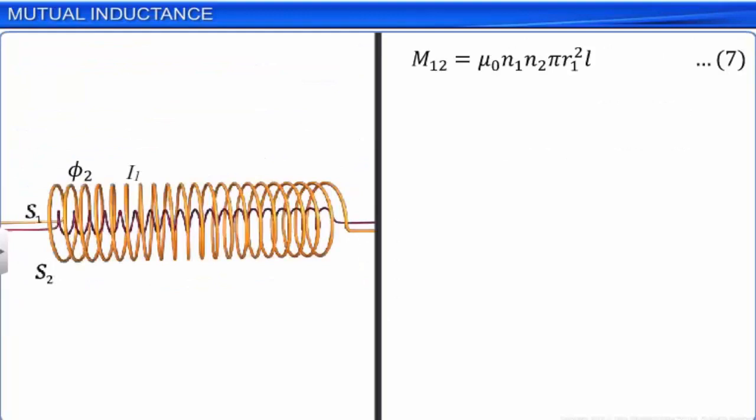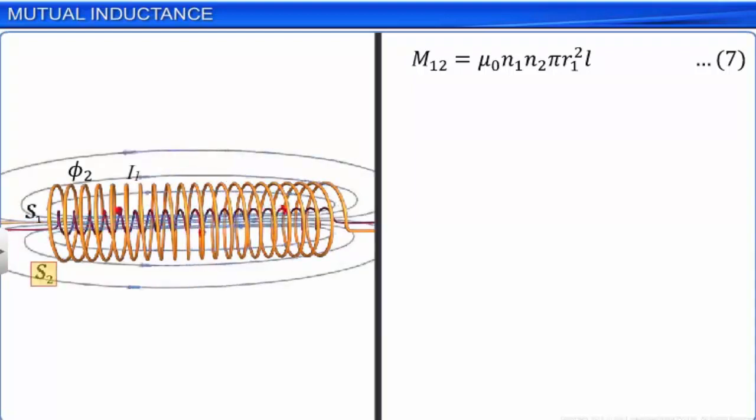Let us now consider the case in which current I1 is passed through the solenoid S1. This current produces magnetic flux, which is also linked with the solenoid S2. Let the magnetic flux per turn linked with solenoid S2 be phi2. Then, the total flux linkage with solenoid S2, N2 phi2, is equal to M21 I1. Let this be equation 8.